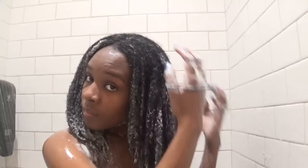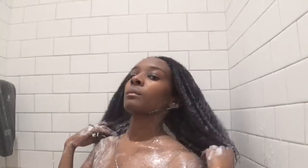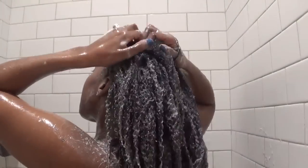So now that I've applied the curl defining cream to both sections of my hair, it's time for me to form that low ponytail. And normally I do put buns in my head. I don't normally try a ponytail. I think I've seen Kimberly Sherrill try to do the ponytail in the shower. I was just like, hey, you know what, I've never done that, but I think she used gel and I did not want to use gel in my hair.